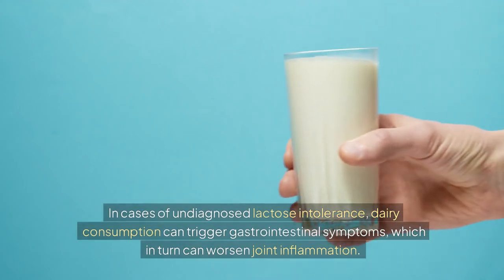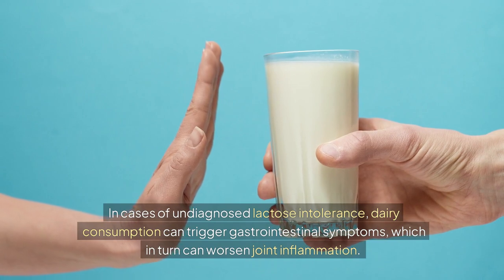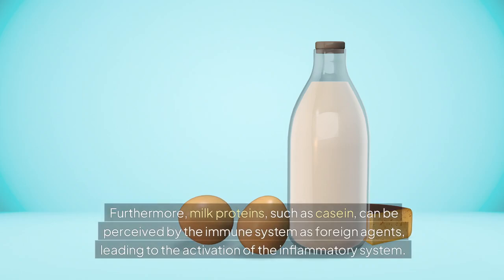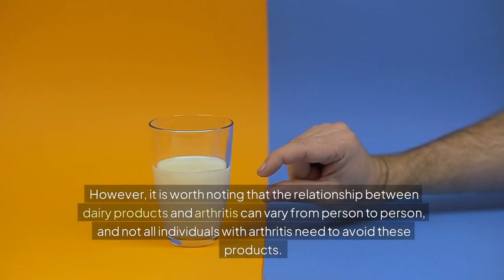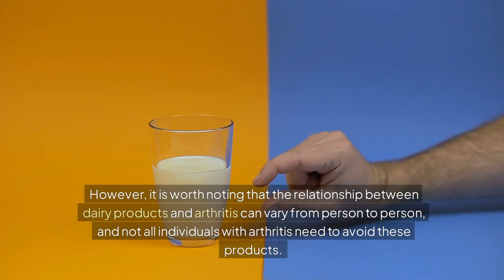In cases of undiagnosed lactose intolerance, dairy consumption can trigger gastrointestinal symptoms, which in turn can worsen joint inflammation. Furthermore, milk proteins, such as casein, can be perceived by the immune system as foreign agents, leading to the activation of the inflammatory system. However, it is worth noting that the relationship between dairy products and arthritis can vary from person to person, and not all individuals with arthritis need to avoid these products.